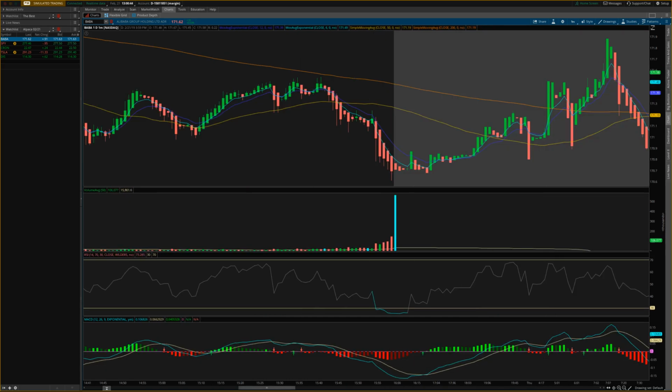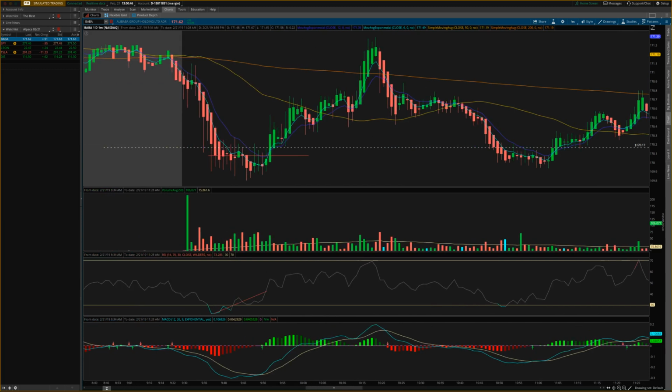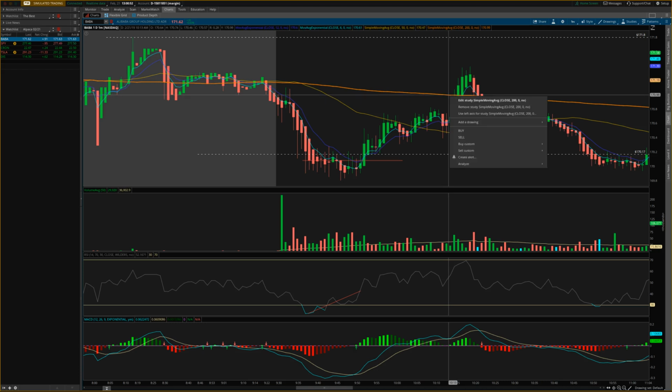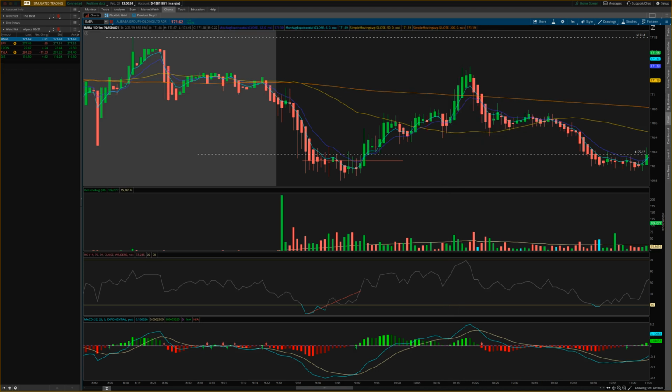So when to sell? Well, that's up to you. I would probably have sold right around here, right around the 200 SMA. That's where I would probably have sold. But as you can see, it pushed back further. It gained another, not too much, but another 0.22%, and then it came all the way back down.